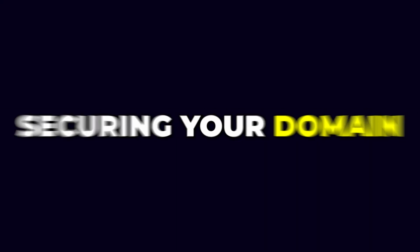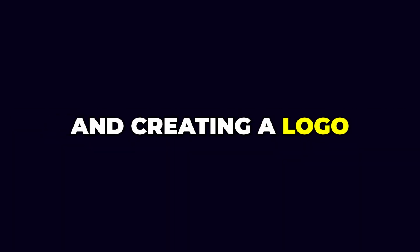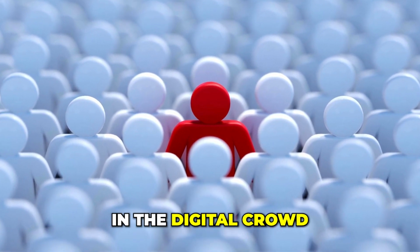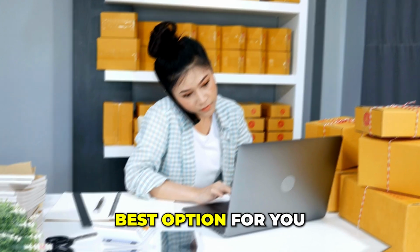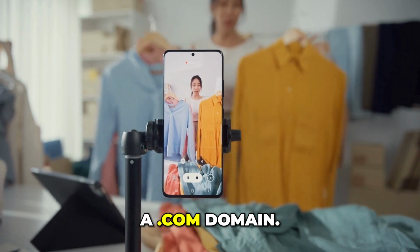Start strong by choosing a memorable name, securing your domain with tools like GoDaddy or Namecheap, and creating a logo that captures the essence of your brand. This is your first step to standing out in the digital crowd. Because you are planning to sell in the UK, getting a .co.uk domain might be the best option for you. As an alternative, if you want to sell internationally, then you should pick a .com domain.